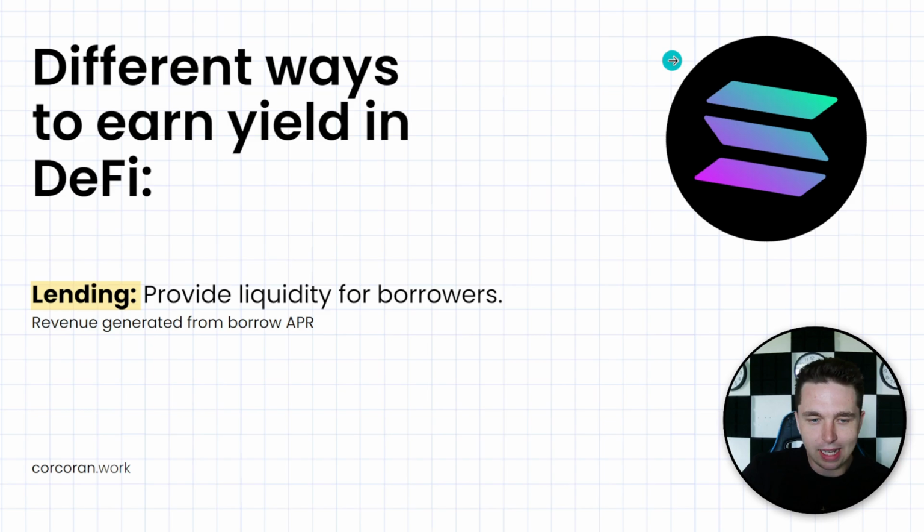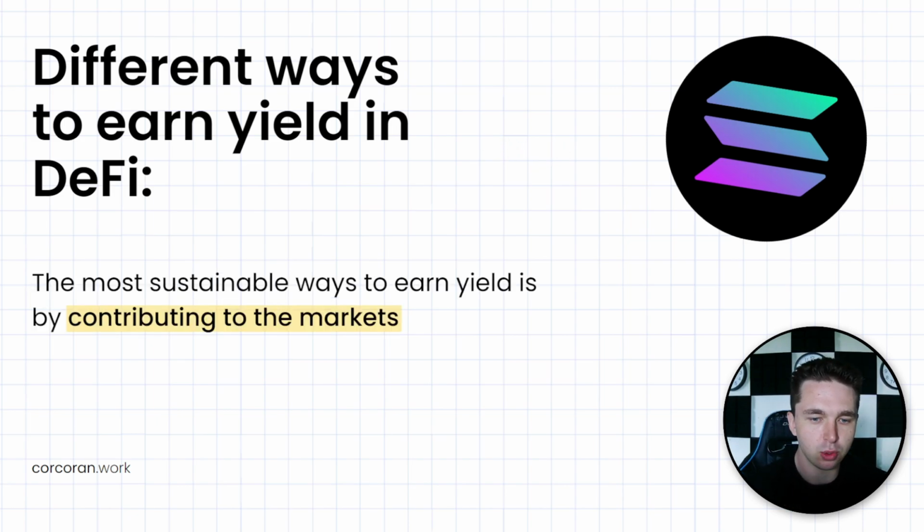And then the last one is lending, right? So you're providing liquidity for borrowers. Whoever wants to, for whatever reason, borrow some crypto and use another bit of their crypto as collateral, they pay the lenders. So the revenue that you make lending is generated from the users' borrowing and whatever the borrow APR is at that set time. It's obvious the most sustainable ways to earn yield is by actually contributing to the markets.